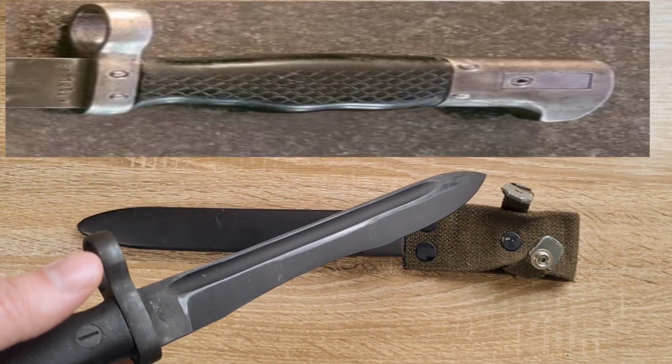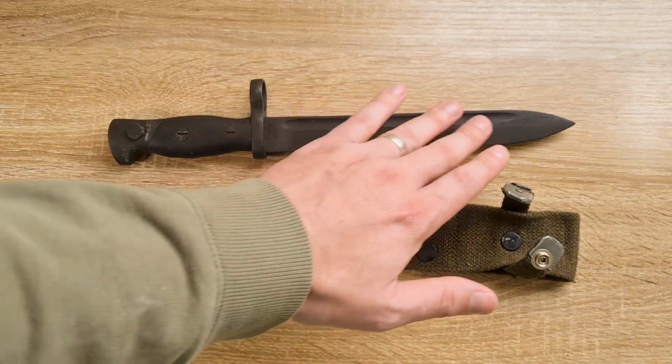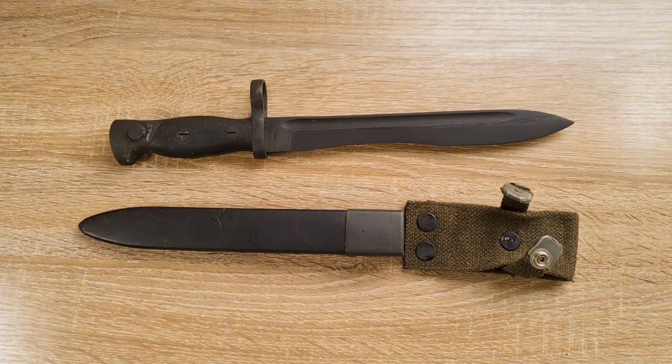It could even be a different kind of parkerization. I don't know. It's a very different kind of finish to this. This has that parkerized, powdery feel to it.